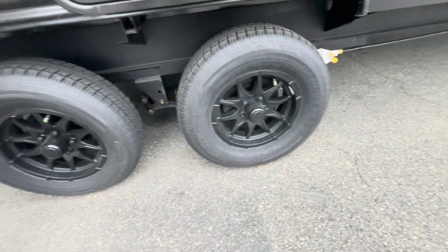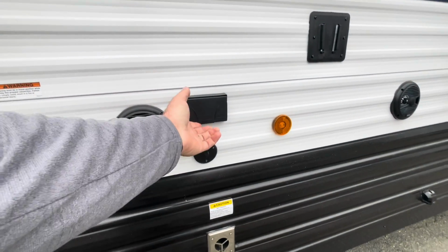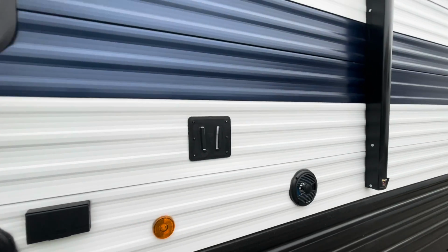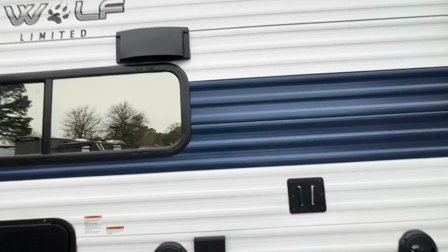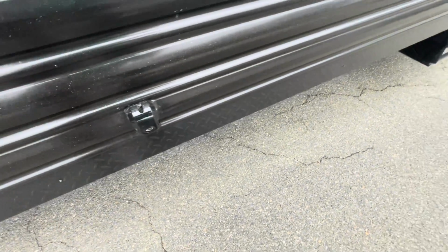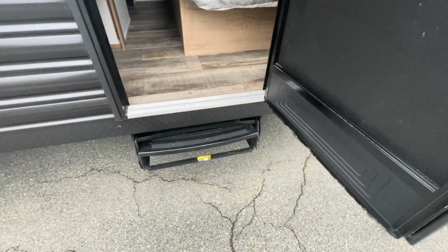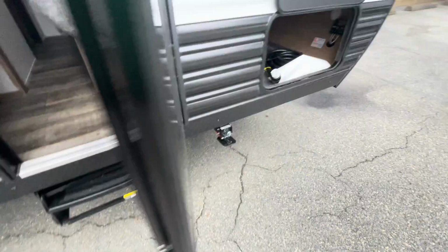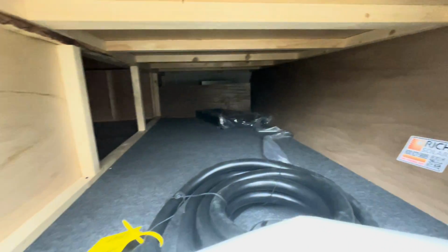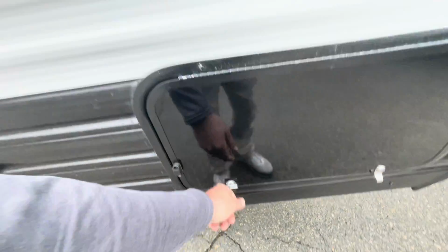You've got 2 14-inch tires. There's your quick connect for your LP. Outside speakers, power and cable, and then you can bring that TV outside as I mentioned before. There's that exhaust for the range. Little LED light that drops the Grey Wolf logo down on the ground for you. Your second door goes into the bedroom with your more traditional steps. And then your storage area, solar controller, nice clean storage. Again, magnets now that hold those up.